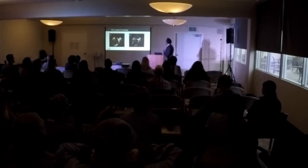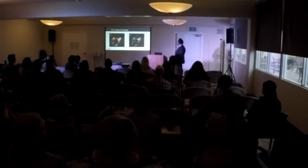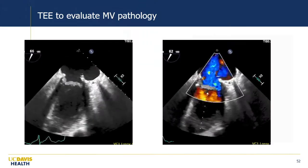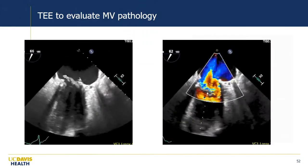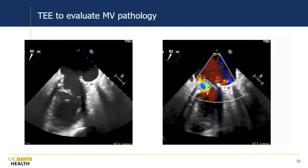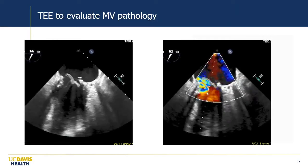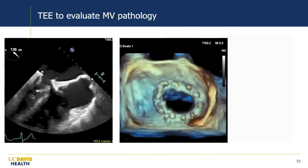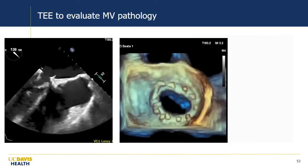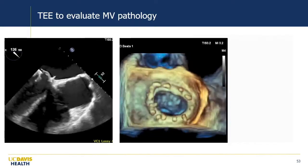And sure enough, when we get the transesophageal echo, one of the things that we see is that the entire medial aspect, or one side of the mitral valve, is still kind of degenerated, and there's a lot of regurgitation that's originating from there. And it's just so eccentric, you don't necessarily see it on the transesophageal or the transthoracic echo. This is the quote-unquote surgeon's view. When a surgeon opens up the left atrium and looks down at the mitral valve, this is usually what they see.